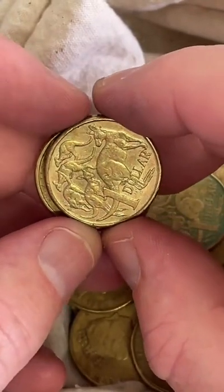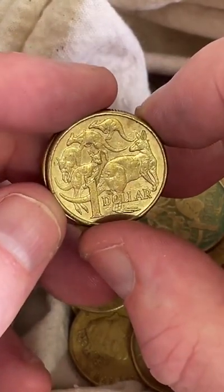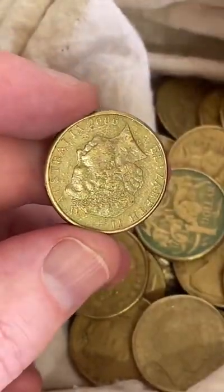I use your $1.20 list a lot. The 20-cent list has a lot on the list that I didn't know about. Yeah, cool. That's awesome. I'm hoping you're finding some cool stuff. Hoping you're finding some of those wavy baseline 20-cent coins.